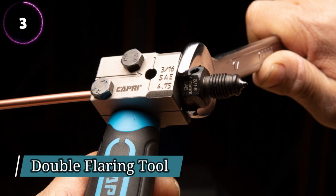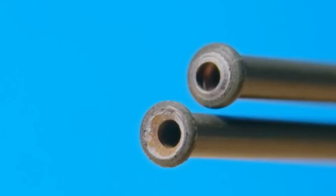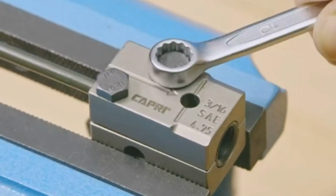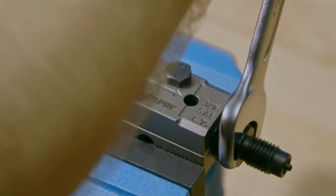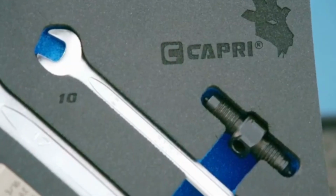Number 3. Double Flaring Tool. This portable flaring tool is designed to create precise 45-degree double flares on 0.18-inch tubing, including brake lines, and operates twice as fast as traditional methods, boosting efficiency for both professionals and DIY users. It's compatible with steel, nickel, and copper tubing, providing versatility across various applications.